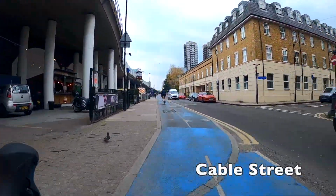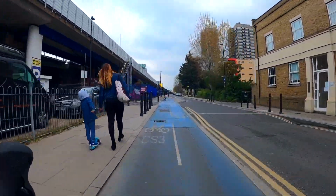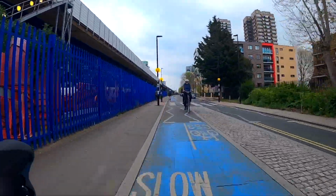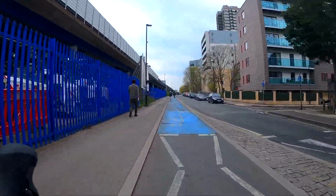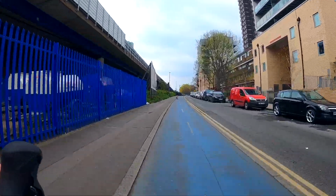There's not really a lot of space, and this cycleway is quite narrow, and it does show that you can put a cycleway like this relatively comfortably on basically any street in London if you make it one way, and there's even space for car parking on the other side.